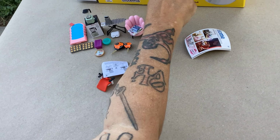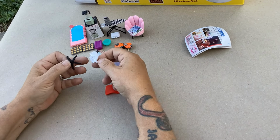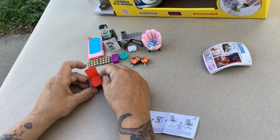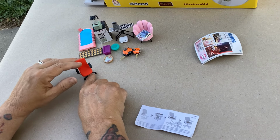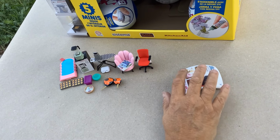And it looks like I got this chair here. No, wait. Oh, wow. Look, it's got different legs. So I've assembled it off camera. And look how the back goes. The back tilts back and it swivels. Yeah, that's a really super cool chair. Actually, that's way nicer than the picture of the one on the box.